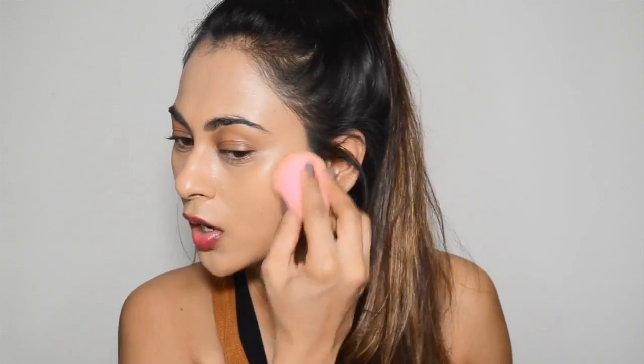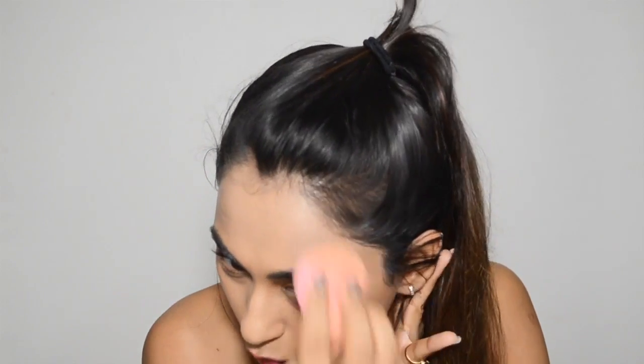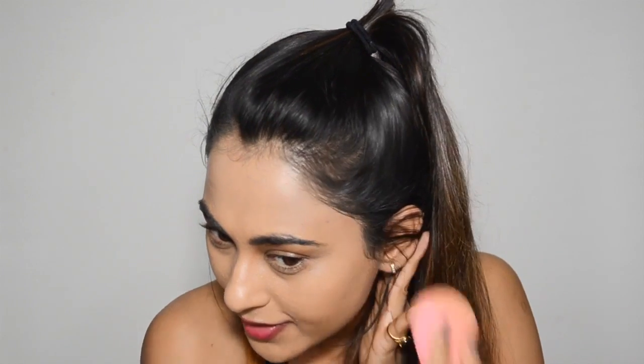So I'm pretty happy with the way this is looking without any other product, like without any concealer or any pressed powder or using a loose powder yet. I'm pretty happy with the finish. My foundation looks just the way it would have earlier as well. It doesn't look tacky by adding oil to it, is what I want to say. And it also does add a bit of healthy glow to my skin as well.